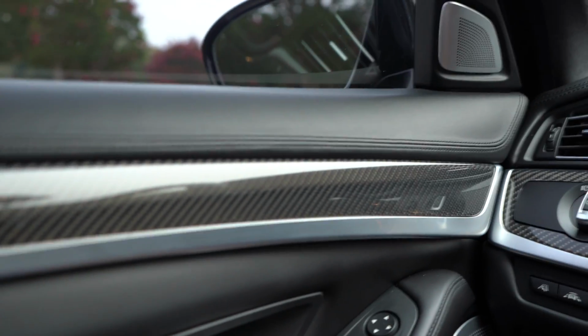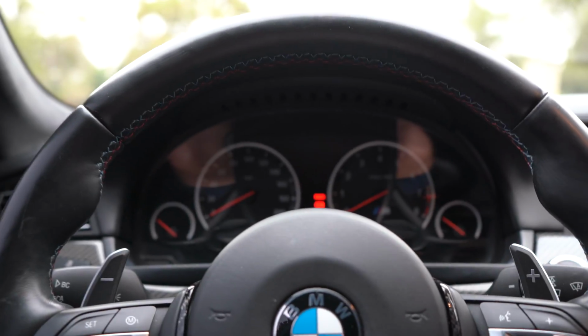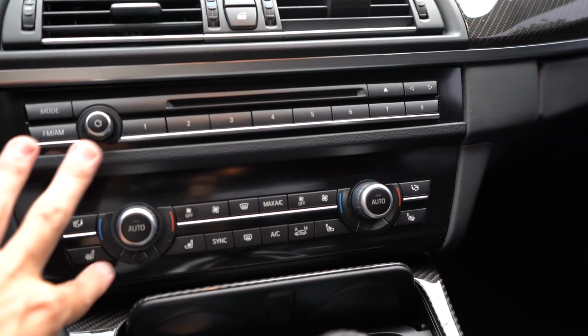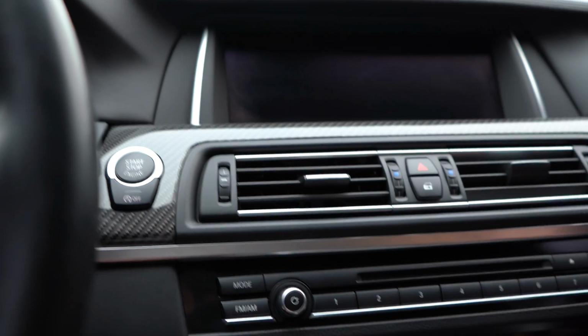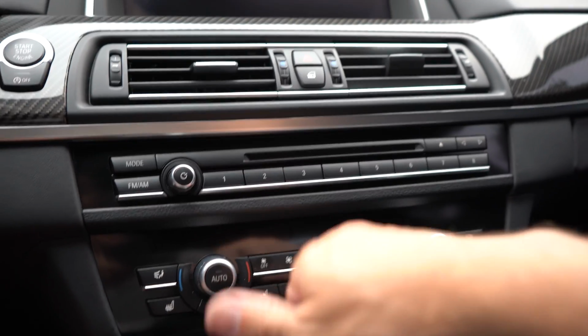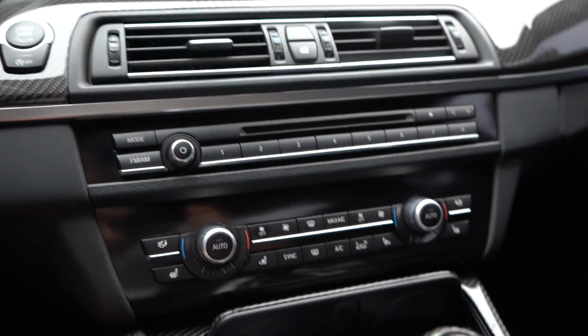So the soft closing doors helps. You have the tweeters there for your speaker. You have a nice view. Obviously it's pretty traditional for BMW. You also have the pretty standard buttons here, which still feels like very high quality as well. I would say the newer ones are a little bit different, and it has different information here, and it's more touch adaptive, which I prefer, you know, physical buttons.